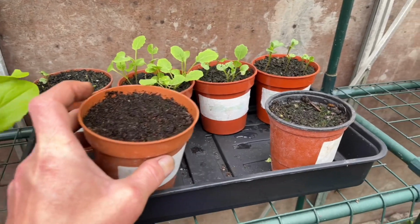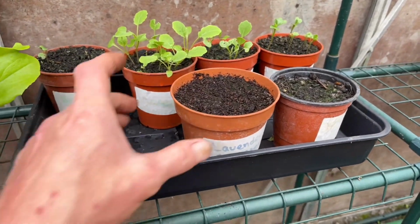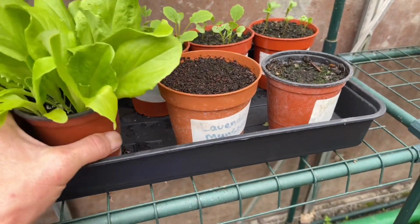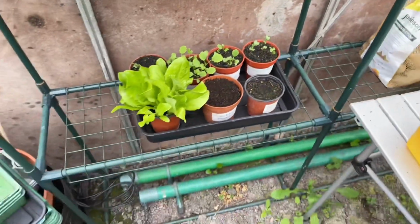That's about it, I think, guys. The lavender still haven't come up yet. They've been in there about a month, so I'm not sure if they will come up, but we'll leave them a bit longer.